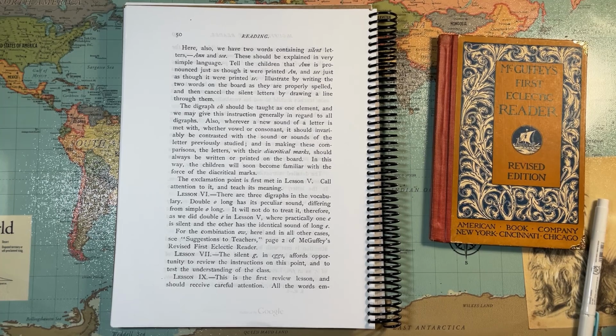Tell the children that an is pronounced just as though it were printed an, and C just as though it were printed se. Illustrate by writing the two words on the board as they are properly spelled, and then cancel the silent letters by drawing a line through them. The digraph CH should be taught as one element, and we may give this instruction generally in regard to all digraphs. Also, wherever a new sound of a letter is met with, whether vowel or consonant, it should invariably be contrasted with the sound or sounds of the letter previously studied, and in making these comparisons, the letters with their diacritical marks should always be written or printed on the board. In this way, the children will soon become familiar with the force of the diacritical marks.